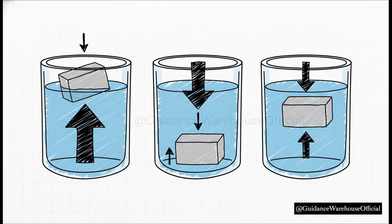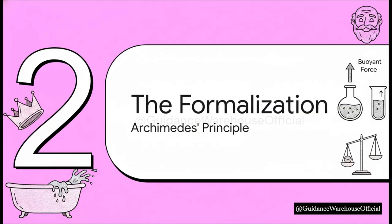Now, depending on how this upward buoyant force compares to the downward weight of the object itself, one of three things is going to happen. If the buoyant force is greater than the weight, the object rises and floats. Simple enough. If it's less than the weight, the object sinks. And if the buoyant force perfectly equals the weight, the object is suspended, just perfectly hovering there. But, and this is absolutely crucial, that net upward buoyant force is always present, no matter which of those three outcomes actually happens. Now that we've got the basic idea down, let's look at Section 2, the formalization.